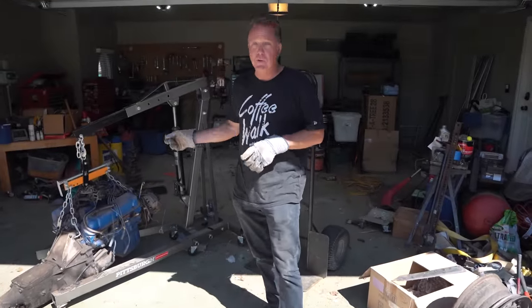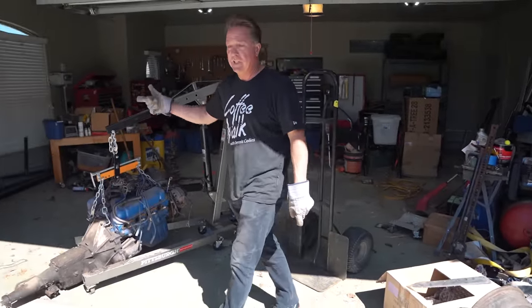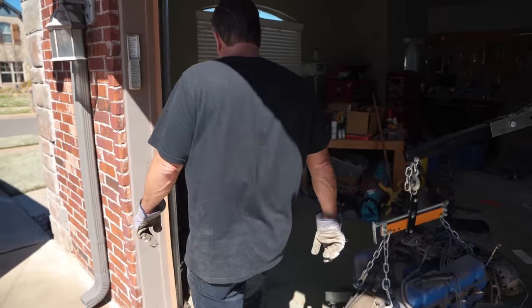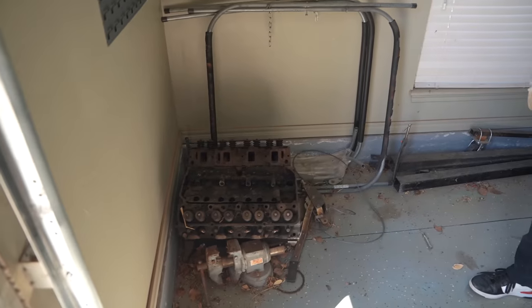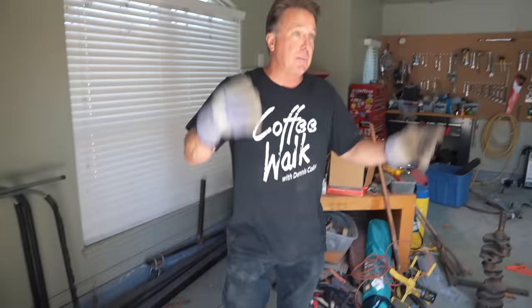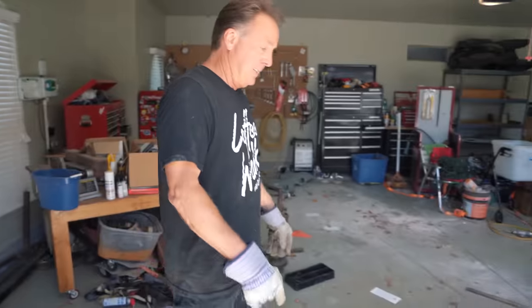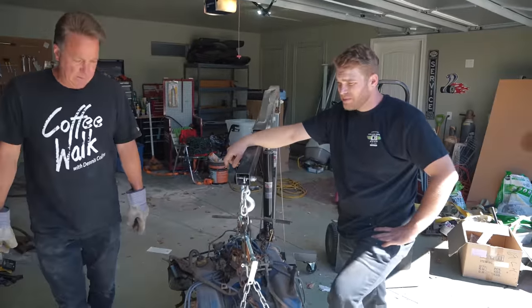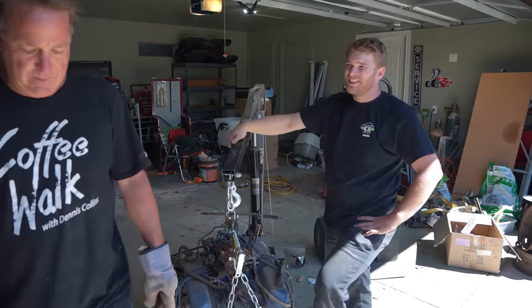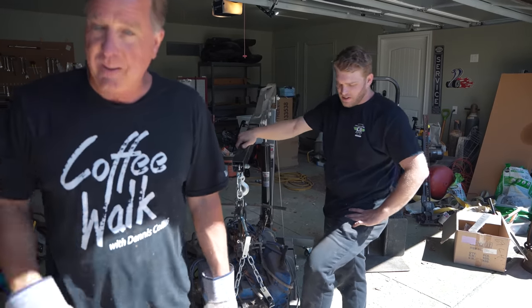Somebody had put a 302 with a 4-speed in it. And here's the 428 motor right here, so obviously we'll be going back with the 428. But we got a 302 with a 4-speed for some other project, right, Alex? Yeah. All right, so what is your plan for that? Well, as long as we get that. It's 4.5. I don't know if that'll go up here or not.